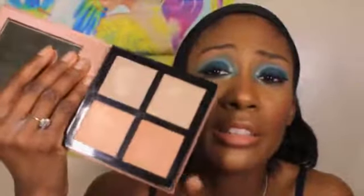Next, I have the Essence Pure Nude Sunlight palette. Now with this one, I had mixed feelings about getting rid of it initially, but the hype has died down when it comes to these, and I don't think this is the same formula as the individual ones, but it's been so long since I bought an individual one, I can't tell you for sure.